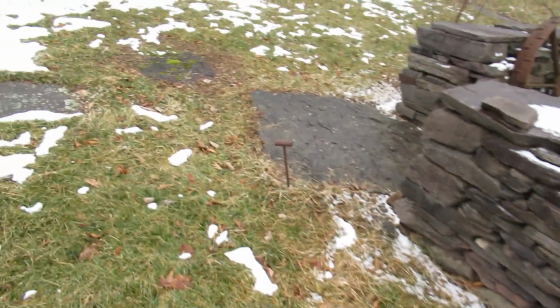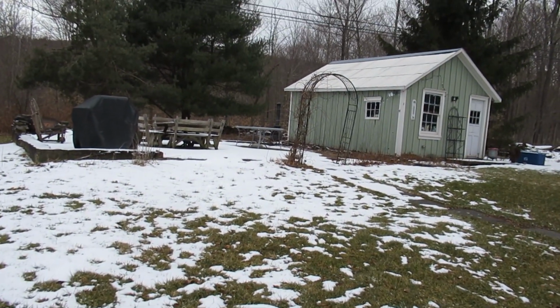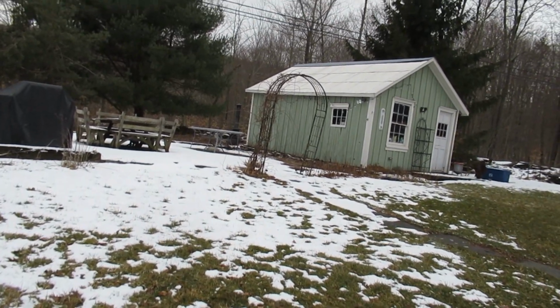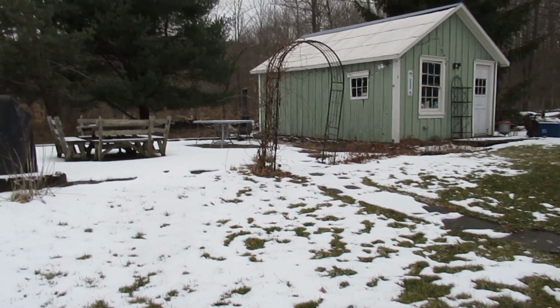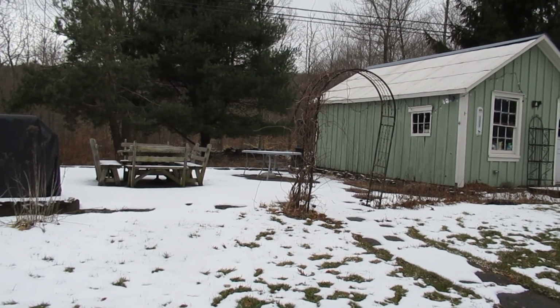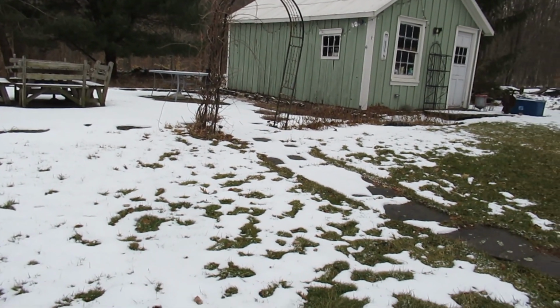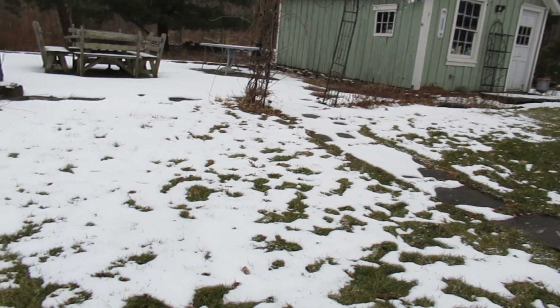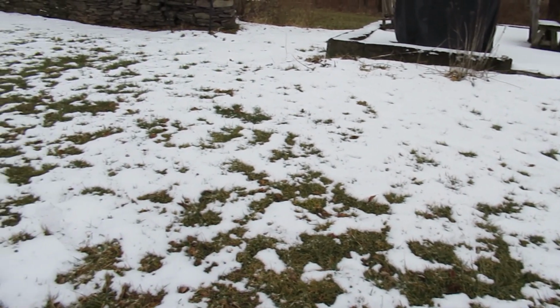Moving this way, you can see that arch over here. We have a wisteria that grows on it. And I do have a climbing rose on the other side, but the climbing rose doesn't get very tall. The deer come along and kind of chomp on it. Then there's some other flower beds going in that direction, as well as over here.